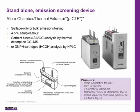And this would give us a specific emission rate, a microgram per meter squared per hour. We can place different types of sample tube onto the outlet of the microchamber: sorbent tubes for volatile and semi-volatile analysis, or DNPH cartridges for formaldehyde analysis, followed by HPLC.